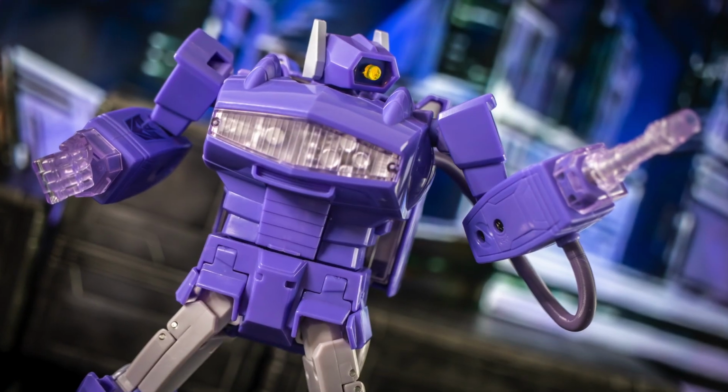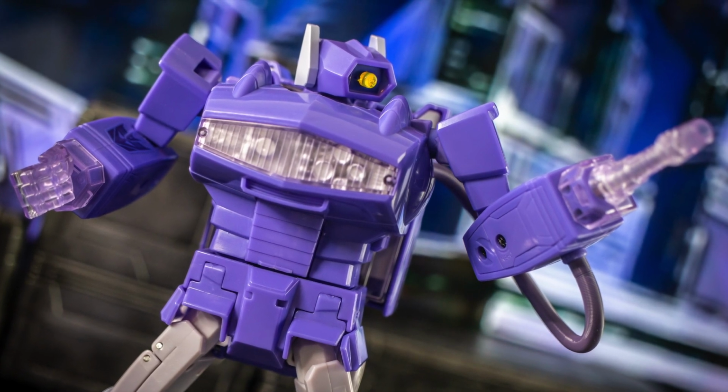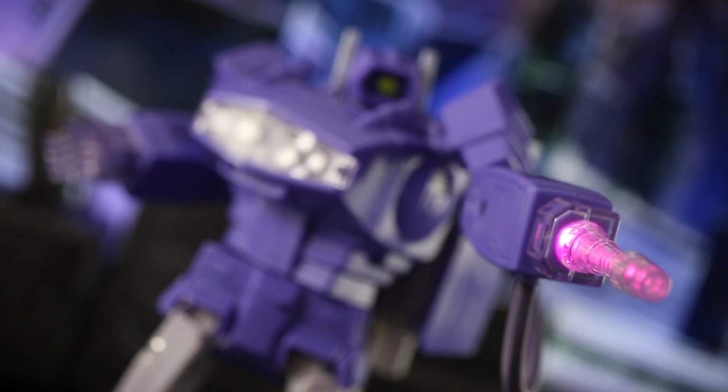Finally, there is a set of translucent purple hands, including both the blaster and the salute, which gives this toy a very different look overall. The clear plastic cannon hand is especially impressive with the light-up gimmick.